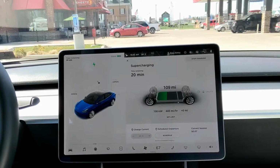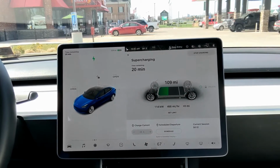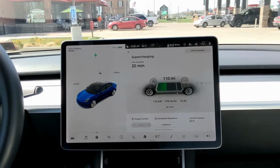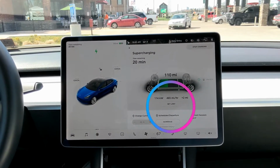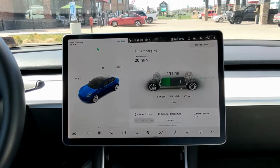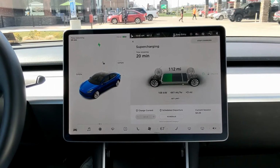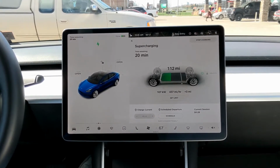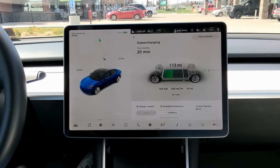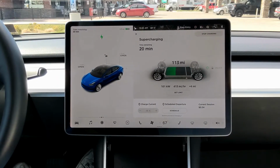Okay, you can see that the charge rate is ramping up, and this charger can deliver a maximum of 150 kilowatts. Looks like we're going to top out right at the moment at about 116 or so. So the car can charge at 250 kilowatts maximum if you're at a charger that supports that. The superchargers in West Virginia are a little bit older, so they only go to 150, which is still quite fast compared to competitive solutions.